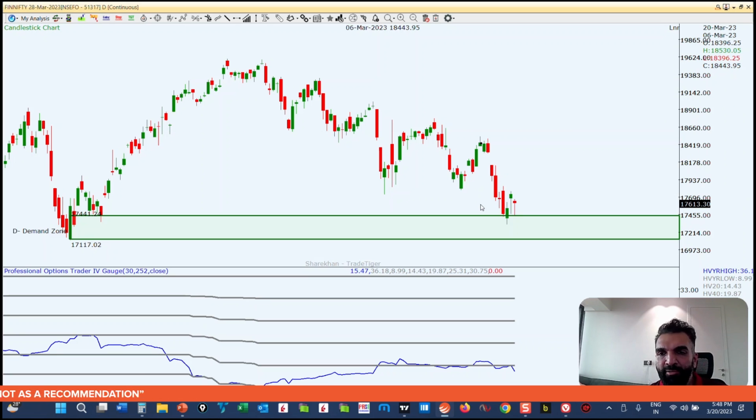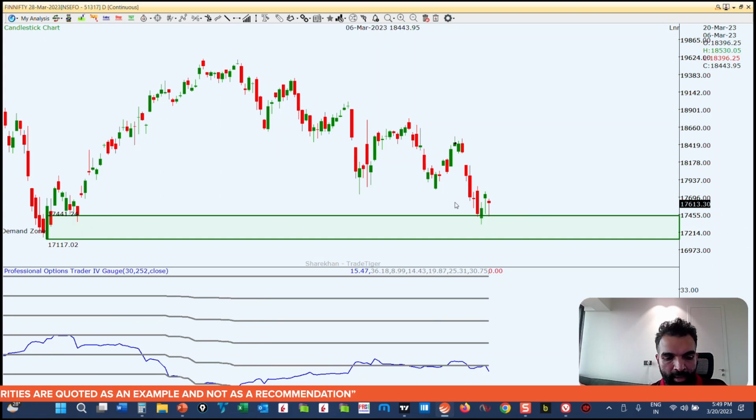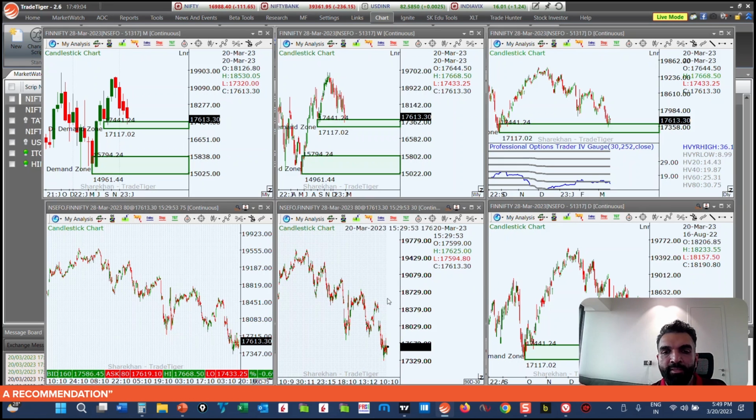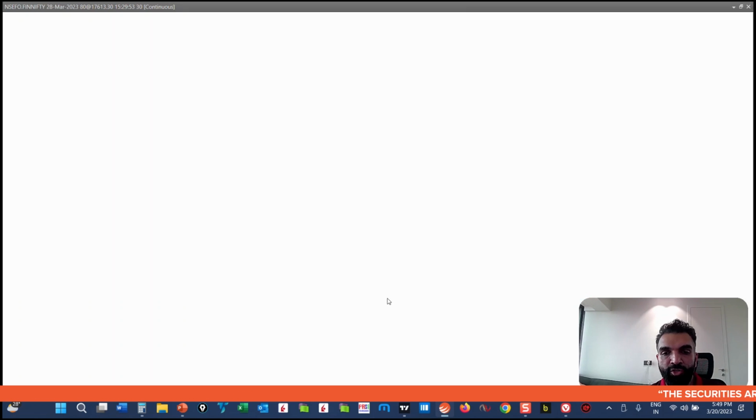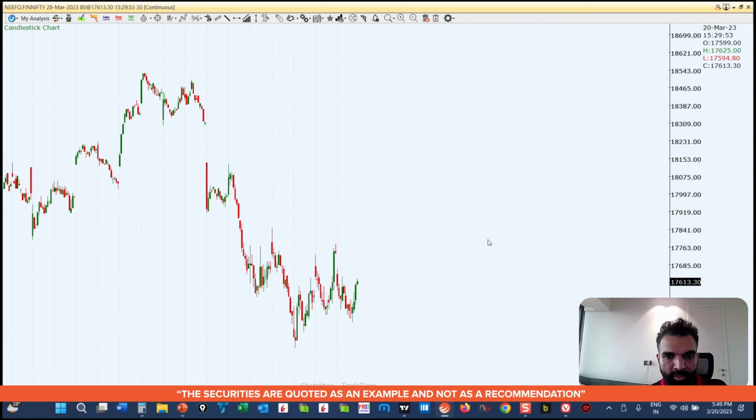Comparatively, the Nifty and Bank Nifty are still holding. They have not breached the prior low, which is a good sign. So both have not breached the lows, but one of them has breached the lows. And as I said, this was more like a stop loss hunt for all the traders. And most likely, whenever that happens, the market tends to move in a very, very strong direction to the upside. Now let's look at the Nifty.